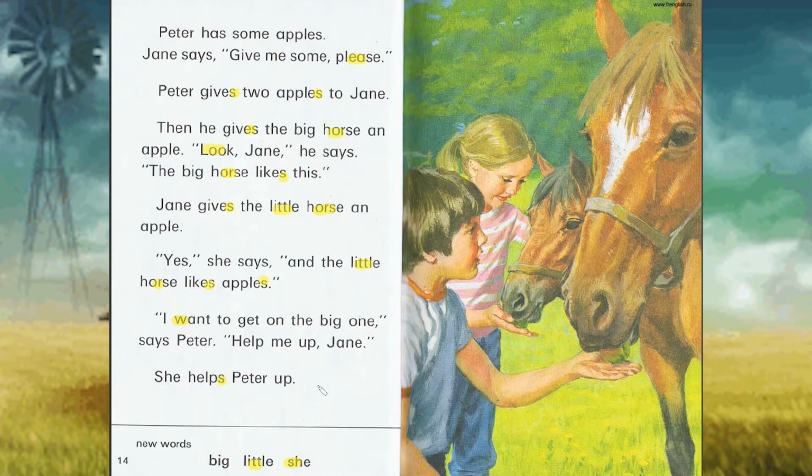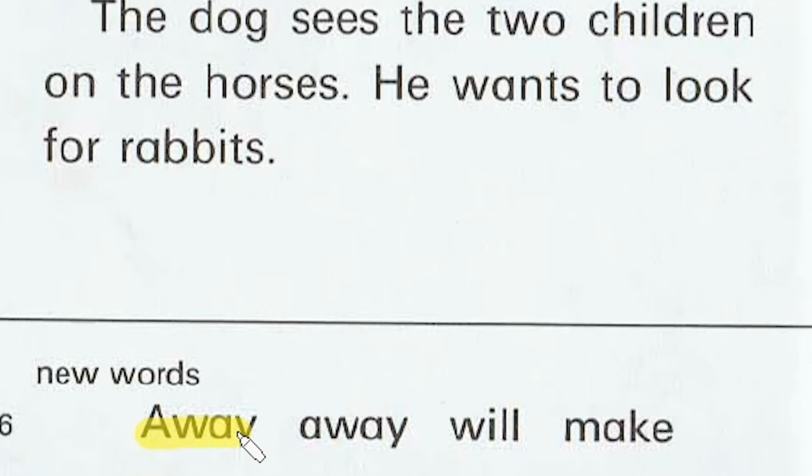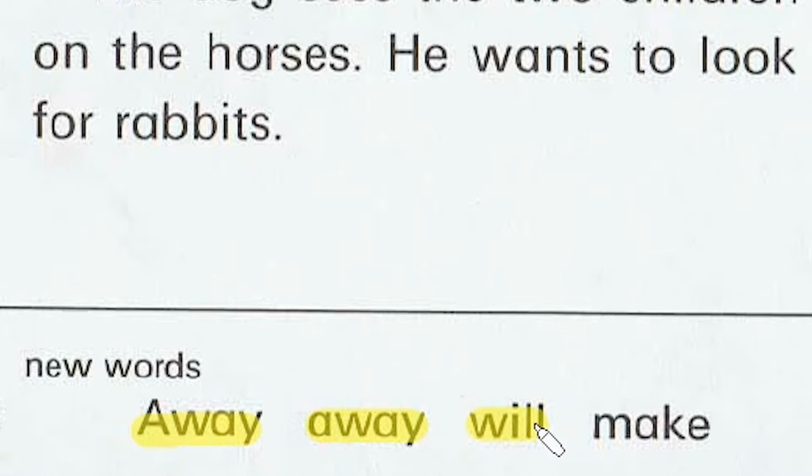New words. Away. Wheel. A-E-A, make. Make.